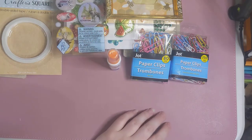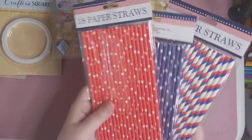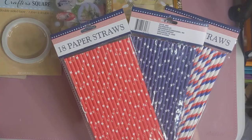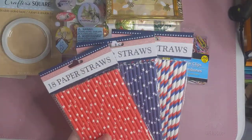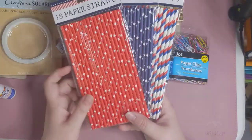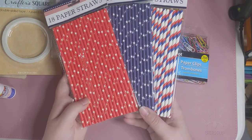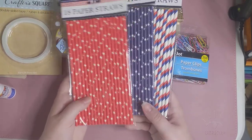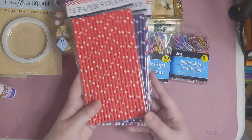So I got some spray adhesive. And then I found these there today. So I'm going to put these, probably not all of them because I like to keep some in case I want to use them for myself, but I'll probably break these up and put some of these into our Julie Nutting red, white, and blue pennant swap. So they have some cute little straws that match that.